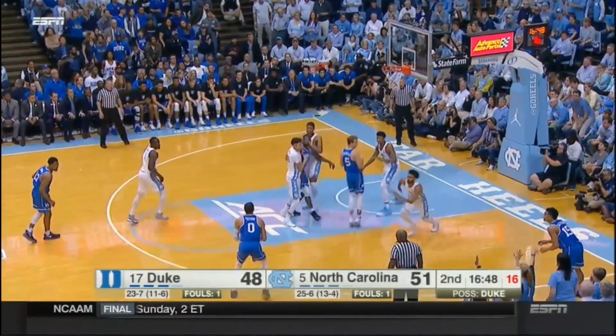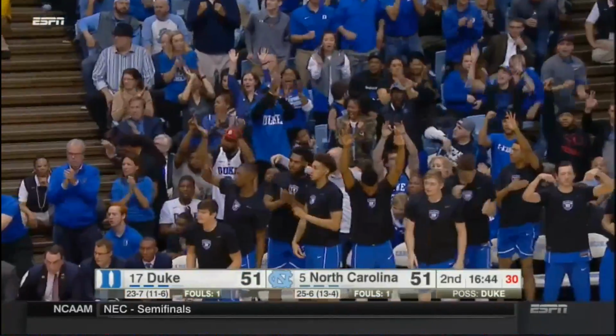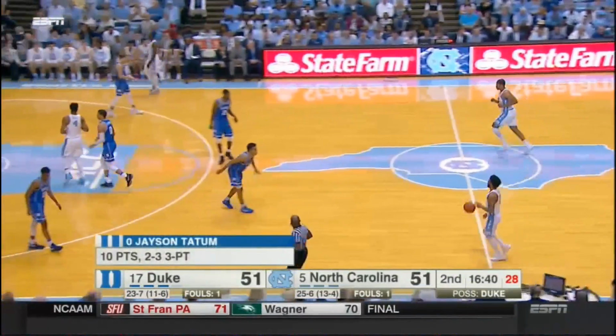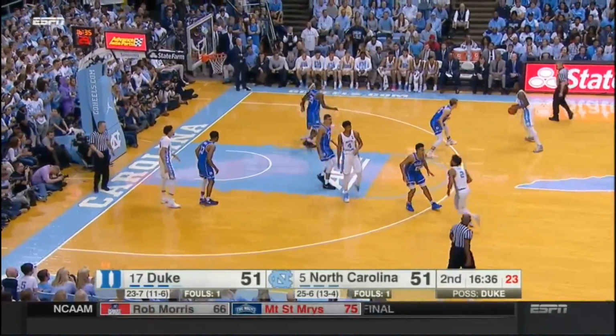Jefferson. Tatum. Count it. Boy, what a heck of a pass right there by Amile Jefferson. One-on-one in the post. He was just backing Kennedy Meeks down. Double figures for Tatum.